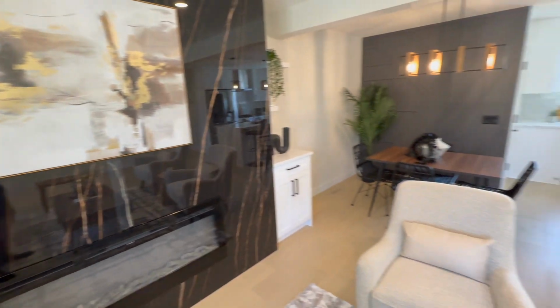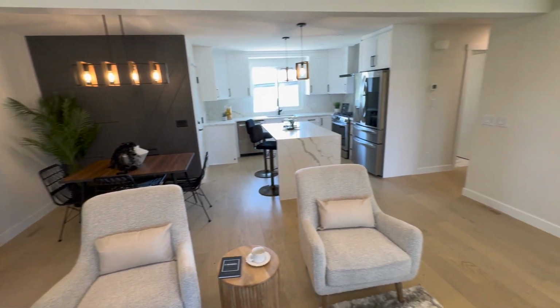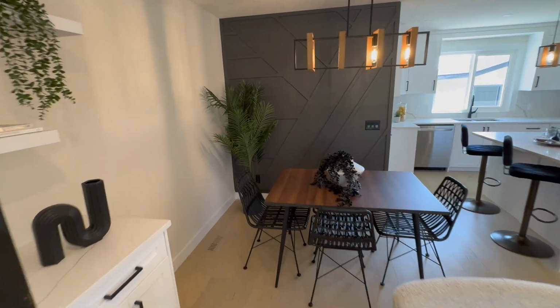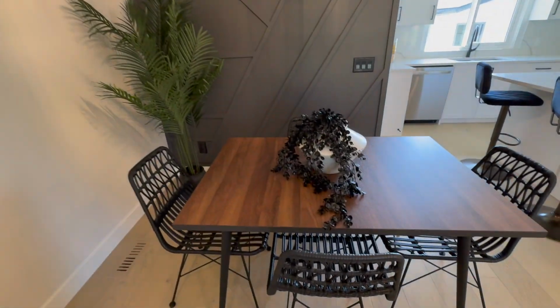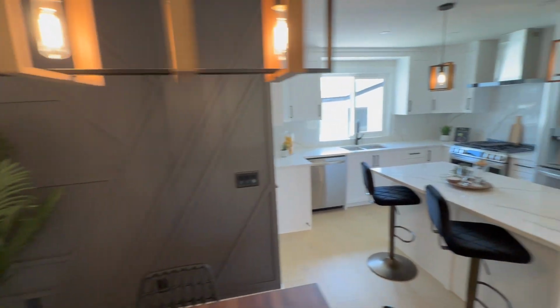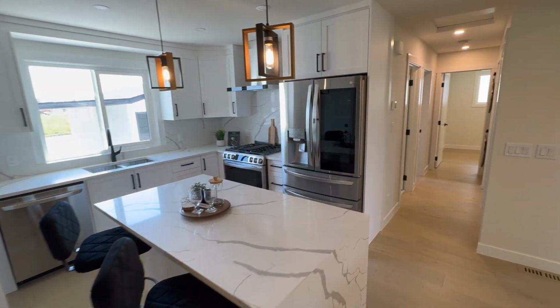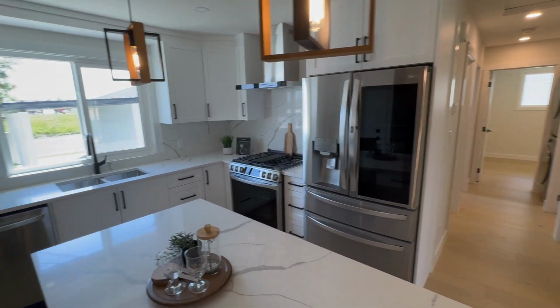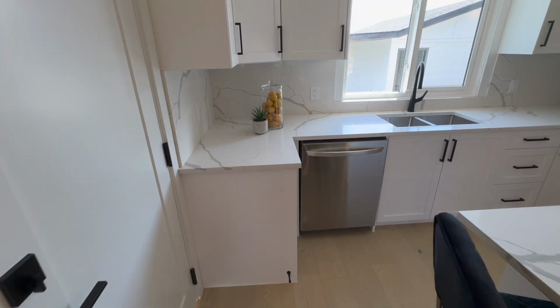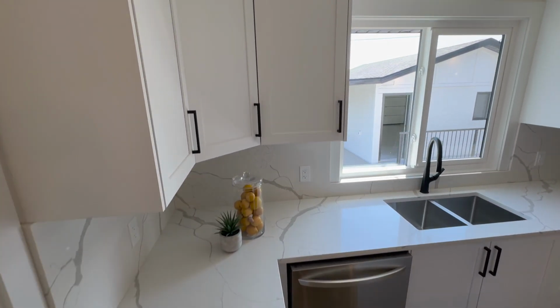The basement, again, is fully finished and suited, and it's also a legal basement suite, which is not as common in Calgary, but it's definitely an upgrade. 1,125 square feet on the main level, and in the basement, it has 936 square feet. And this one has an oversized double garage that's heated and insulated. Again, fully remodeled. And I'll just go through a bit more of the upgrades here.